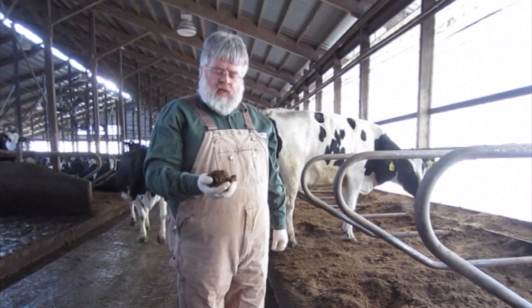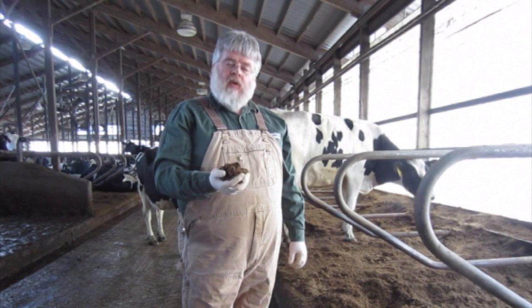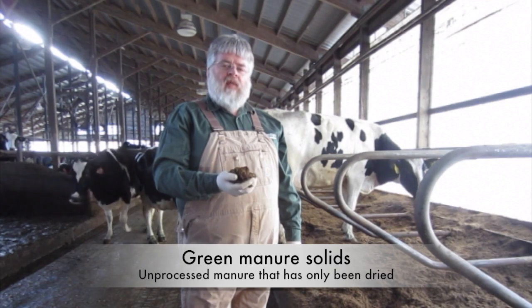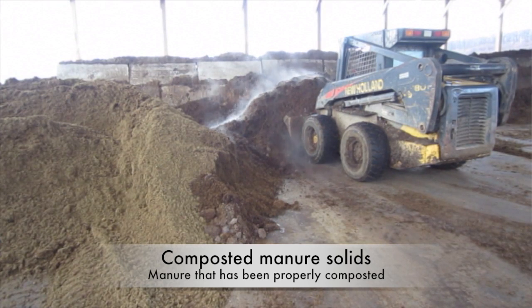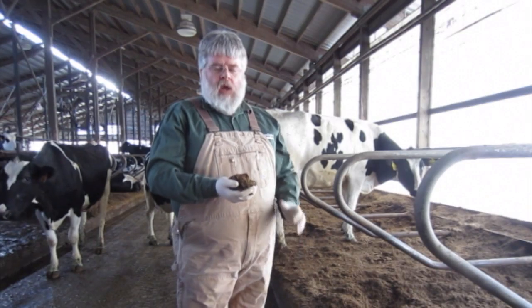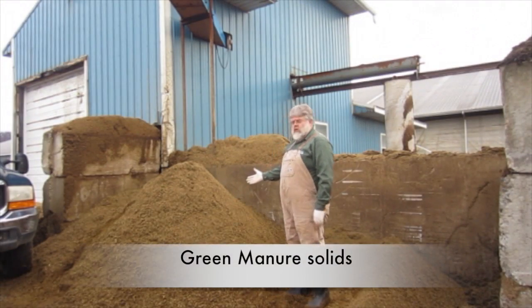So manure solids contain a lot of nutrients that will support bacterial growth. There's a couple of different ways that solids can be used. They can be used green, which means that they are separated from the liquid phase of the manure and then returned immediately to the beds. They can be composted, which means that we store them for a certain period of time to allow the temperature to increase, and we might go through a turning process with that as well. Or they might be put through a digester in which we actually capture some of the gases and use those for energy purposes.